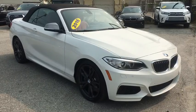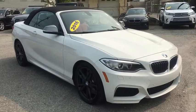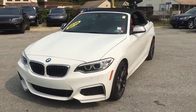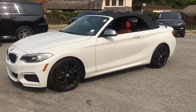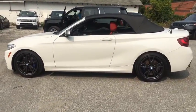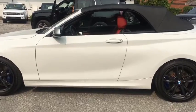Hop into the 2016 BMW M235i. Get the features you need and the comfort and style you've been hoping for. This well-equipped vehicle is an excellent value and will help you make the most of every drive. All you need to do is relax and enjoy the ride.